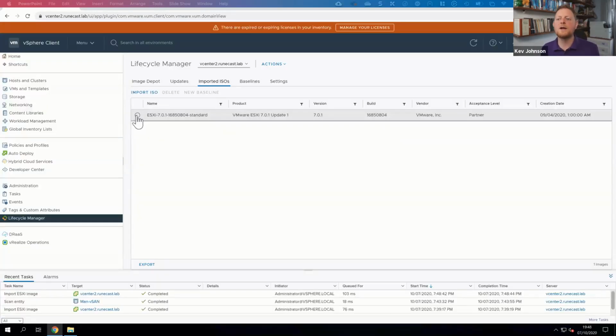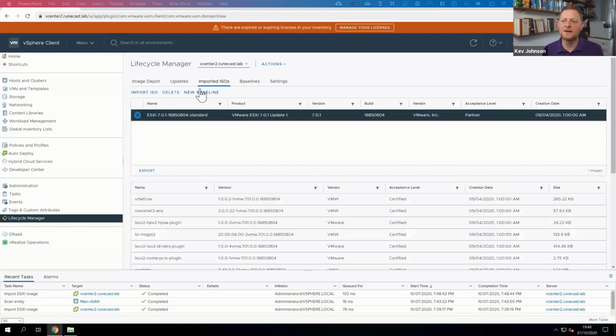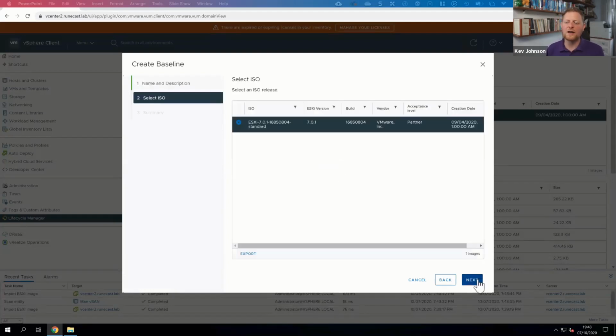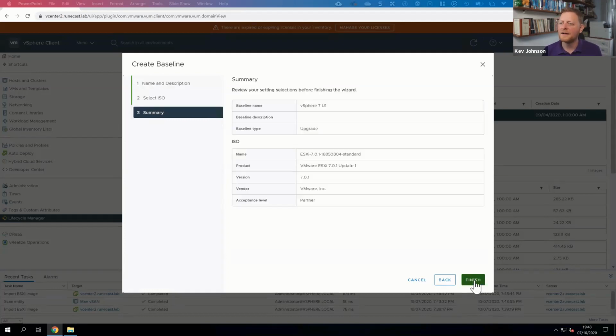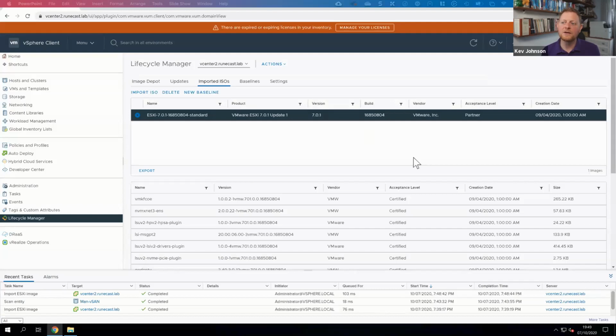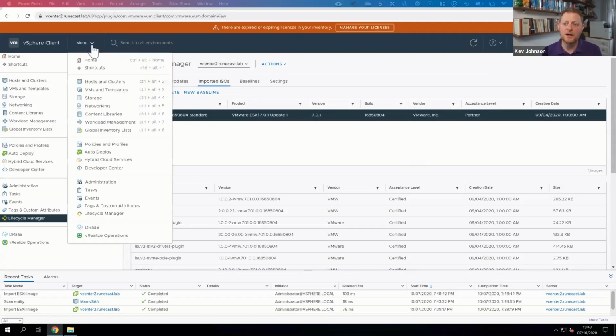Now that it's there, we can create a baseline. So just select it, click New Baseline. Give it a nice new name, something that's going to mean something to people who are administering your environment. vSphere 7 Update 1 looks like a really great idea. Hit Next, Finish. And then what we need to do is apply that baseline to an object. So we're going to apply that to the vSAN cluster in the Manchester data center.